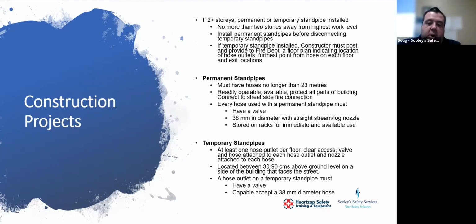A permanent standpipe must have hoses that are no longer than 23 meters. They must be readily operable, available, and protect all parts of the building, and they must connect to the street side fire connection. Every hose used with a permanent standpipe must have a valve, must be 38 millimeters in diameter with a straight stream or fog nozzle, and it must be stored on racks for immediate and available use.